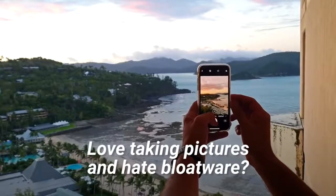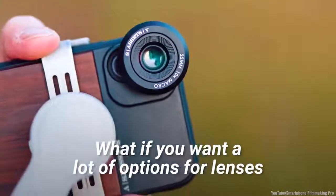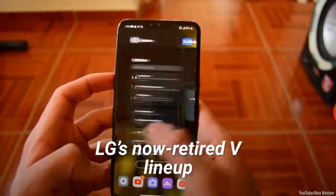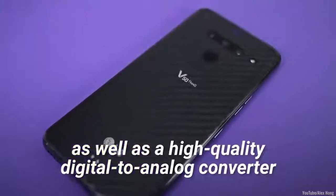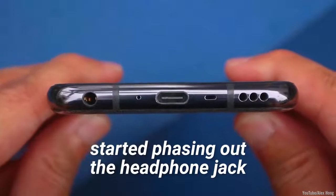Love taking pictures and hate bloatware? Google has you covered with their Pixel lineup. What if you want a lot of options for lenses, as well as a high-quality audio solution in one device? LG's now retired V lineup commonly featured 4-camera systems, as well as a high-quality digital-to-analog converter during a time when manufacturers started phasing out the headphone jack.